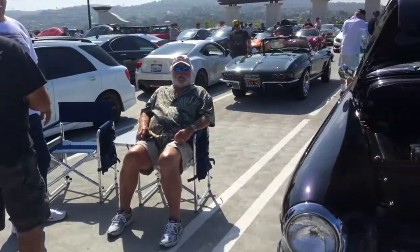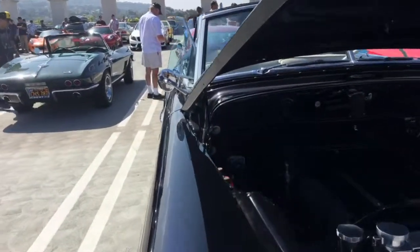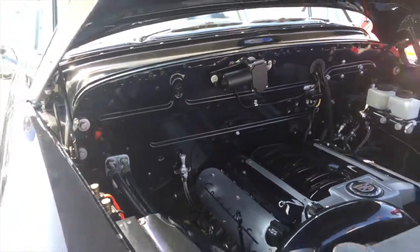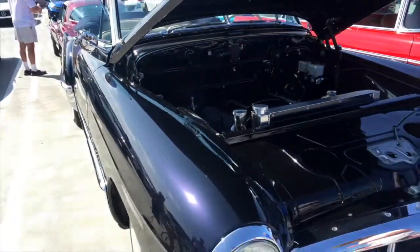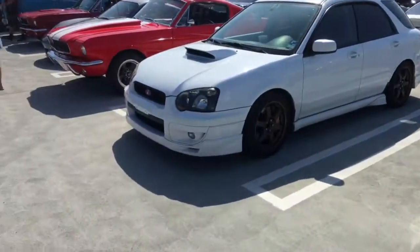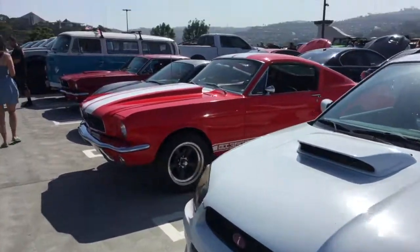Now this is a really interesting car. This is a classic old Cadillac with anything but a classic engine in it. Check that out. So that's a newer, obviously LS-based engine in this. Really nice. LS6. Good to hear. Really nice.